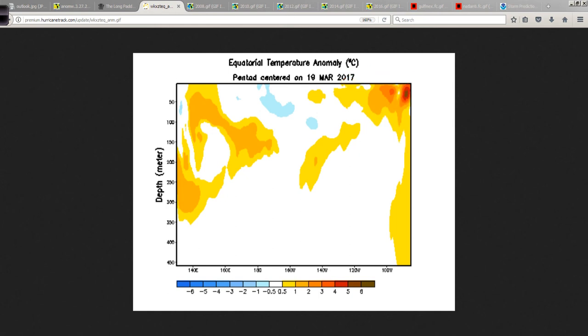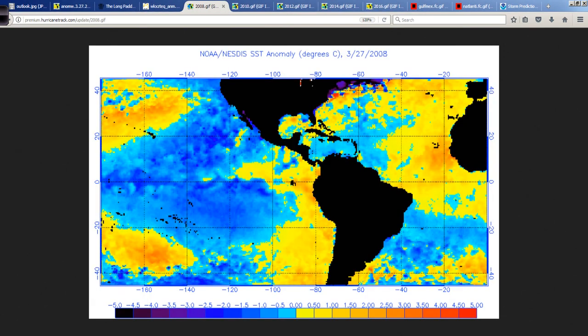So we'll keep an eye on this. It's fascinating to see how this is evolving from week to week as it plays out.